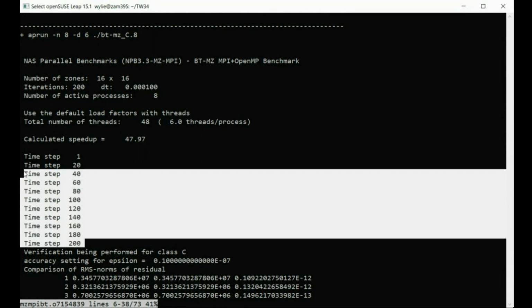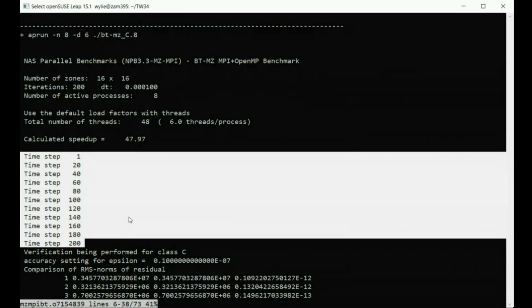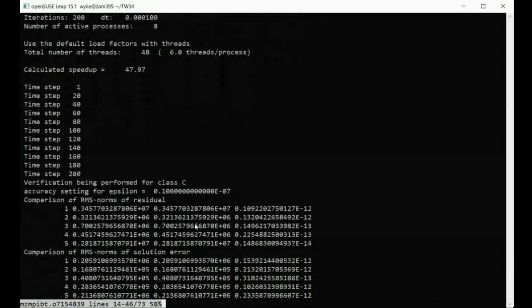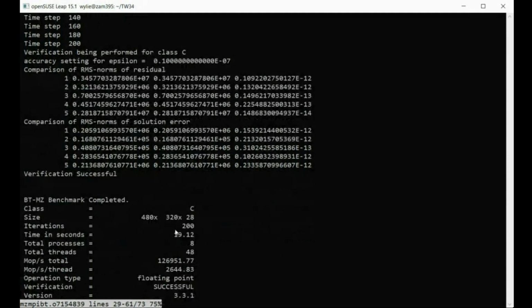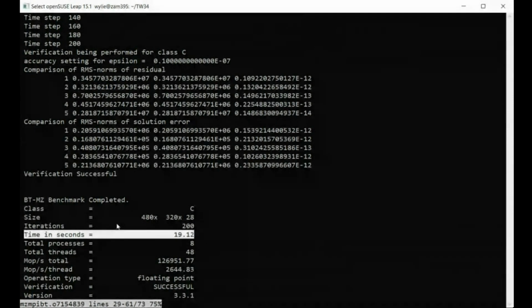We're seeing this as the output as it was running with the 200 time steps. It doesn't report every one, it reports every 20 time steps. And then at the very end, it has a nice check to verify that it actually ran correctly. This is checking the residual and making sure it's within the expected tolerance. It echoes that this was successful. That's good to hear. And then it also reports how many seconds it took to execute, in this case, 19 seconds.